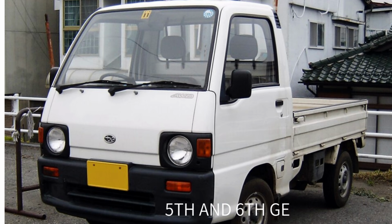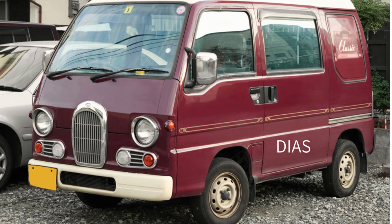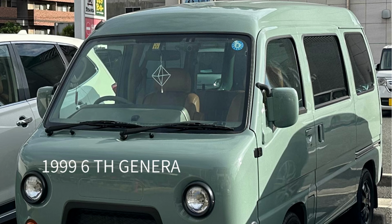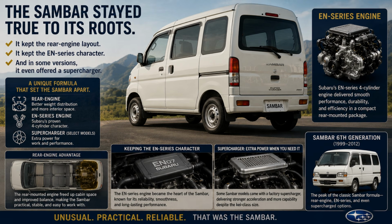The fifth and sixth generations were where the Sambar became more than a useful K-truck. They became the versions many people remember most clearly. This was also when the Dia side of the family became more important. The Sambar was no longer only a work tool. It could also be a compact passenger van, a family hauler, or a surprisingly comfortable little wagon. Then the sixth generation arrived in 1999, and for many fans, this was the peak of the classic Sambar formula. It kept the rear engine layout, it kept the EN series character, and in some versions, it even offered a supercharger.